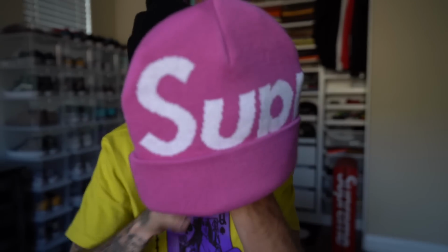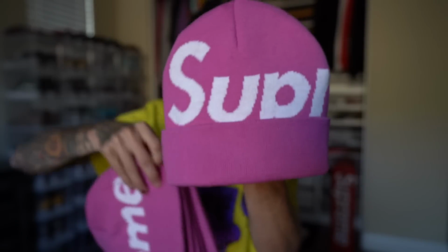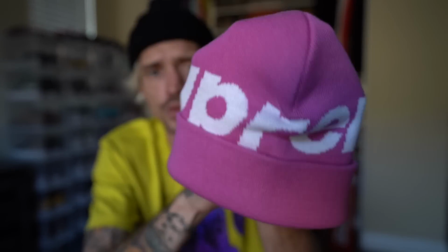Alright guys, so let's get into the magenta one or the pink one. I'm not sure what they called it off the bat. On the tag it says magenta, but in person this is a pink beanie. We got a couple of them right here, 1, 2, 3, and then a 4th right here. I'm not really sure the difference between magenta and pink. I think magenta is a little bit of a darker pink, but if you had any kind of pink fit, you would be able to pull this off with it.